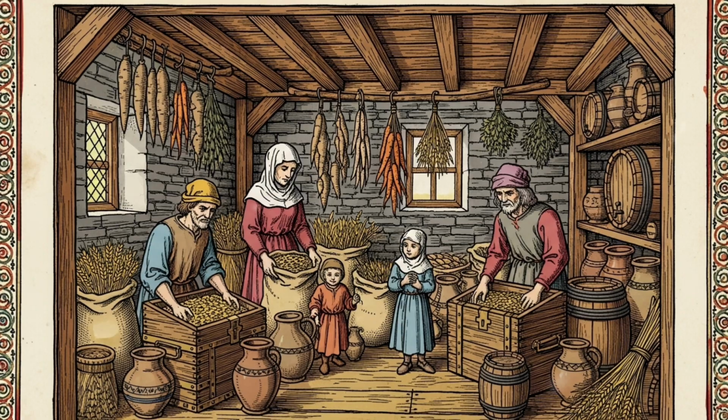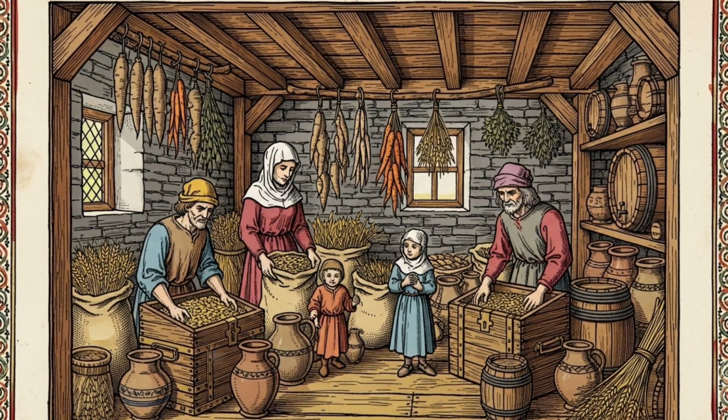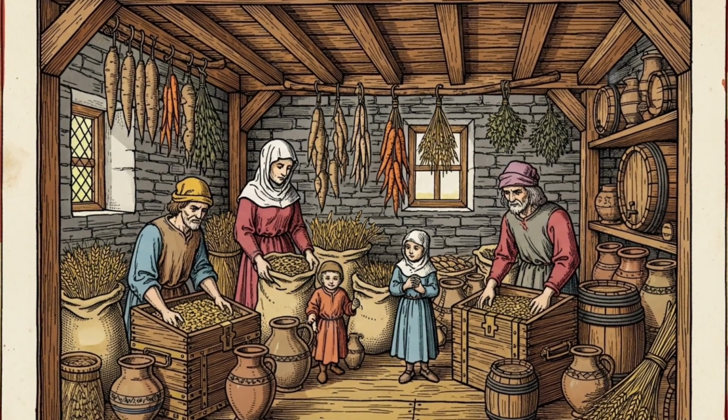Here's the twist that changes everything. When winter lasted too long, or stores ran out early, people ate whatever they could find. Bark stripped from trees and boiled until soft. Acorns, bitter and toxic unless properly prepared, ground into flour. Grass, weeds and roots dug from frozen ground. These famine foods kept people alive but barely. They provided little nutrition and often caused illness.